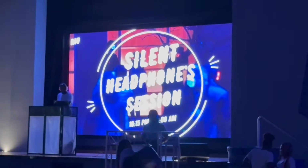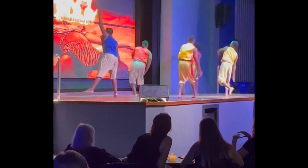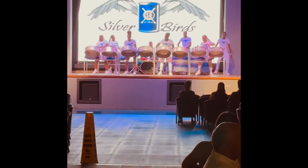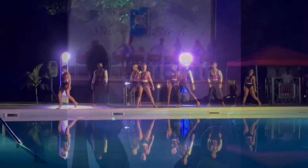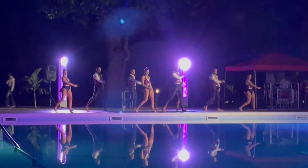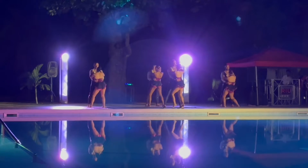They had a silent dance party with the Bluetooth headphones, which is always a lot of fun to participate in and to watch. They also had a Jamaican night and a steel drum band night. They also had an aquatic synchronized swimming and dancing musical show, which was really different, and I'd never seen anything like it in any other resort.